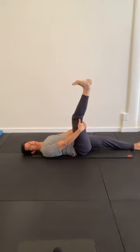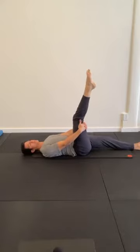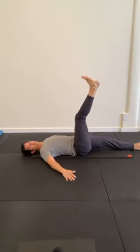Ankle circles, 5 in one direction. And then 5 in the other direction, using all the muscles of the lower leg. If you feel a little numb, tingly, burning sensation, maybe you're stretching out your sciatic nerve. Maybe you got some tightness in your sciatic nerve tract, which goes down the back of your leg. Good. Okay, so now it's circle time.